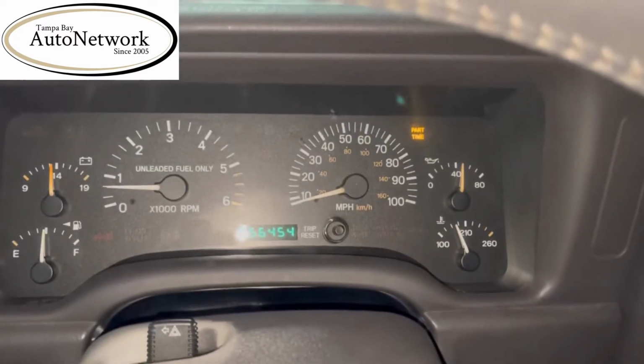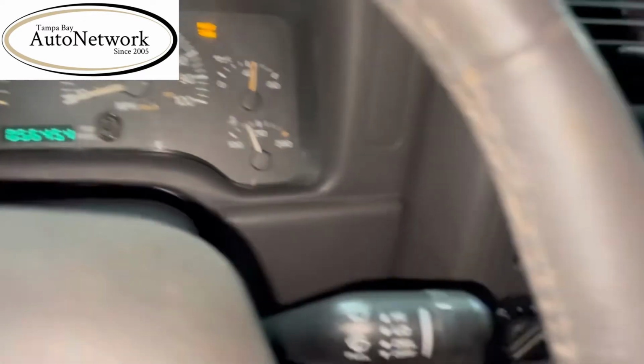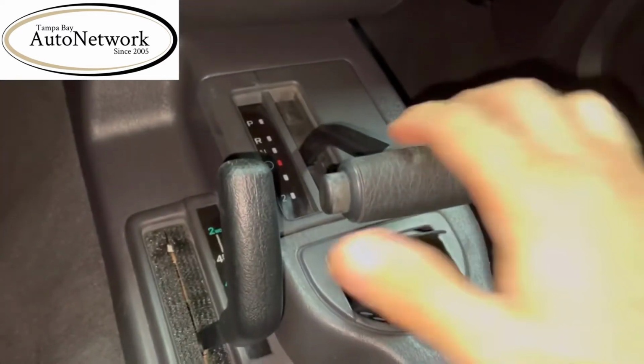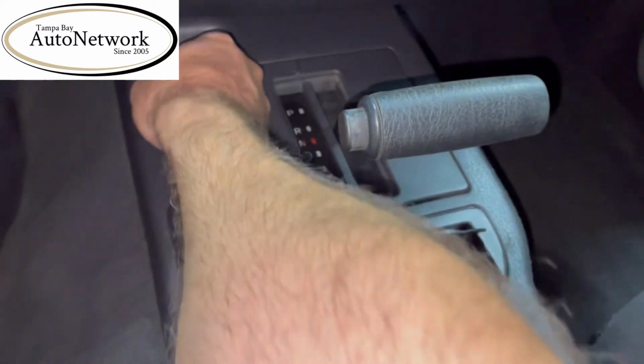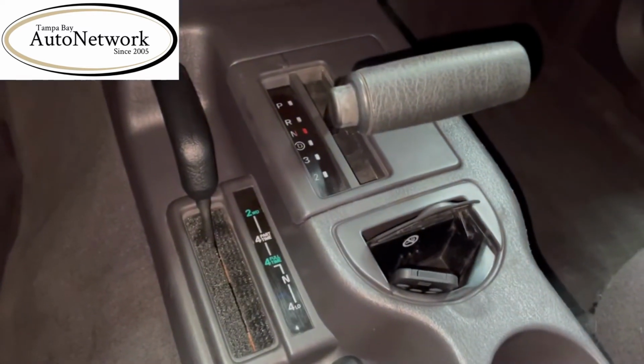Feel all four wheels engage and she's rolling. Then back into neutral and back into two-wheel drive.